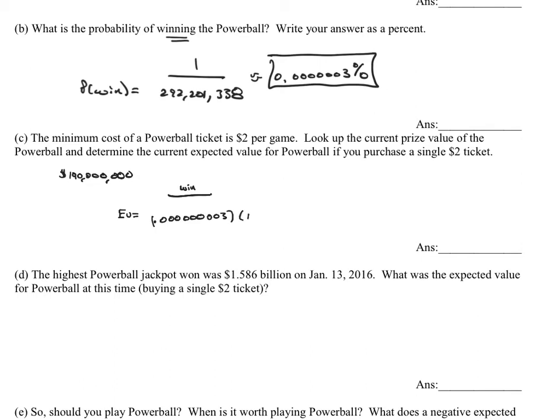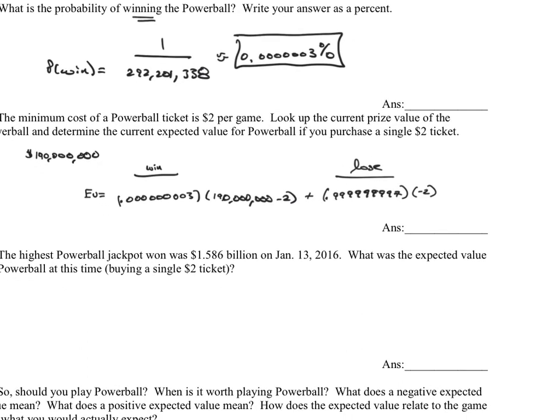And if I win $190 million, but remember, you have to take off the $2 because you paid for the ticket. Plus, what would happen if I lose? Well, my probability of losing is extremely high. It's 1 minus that 0.000000003. So that would be 0.999999997. That would be my probability of losing. And how much money would I lose? I would lose $2. So go ahead and put that into your calculator and see what the current expected value is if you purchase a $2 ticket for the Powerball.